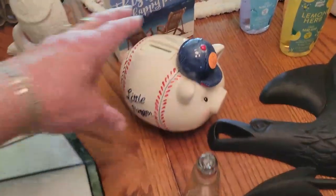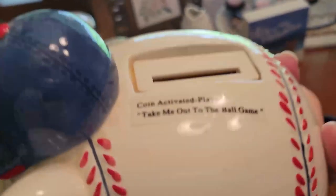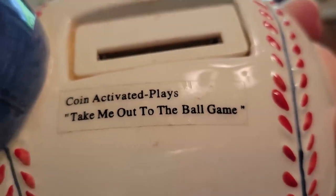My little slugger, glass ceramic piggy bank, he was a dollar. He looks like a baseball. Oh, it plays Take Me Out to the Ball Game. Well, we'll have to see if that works.